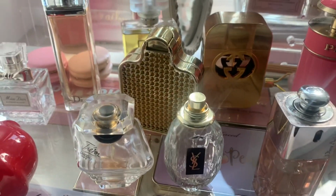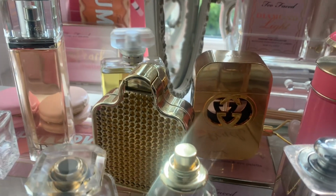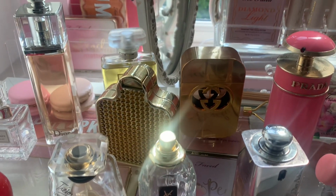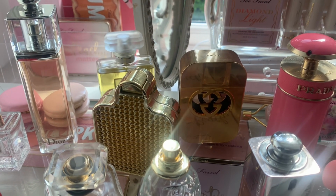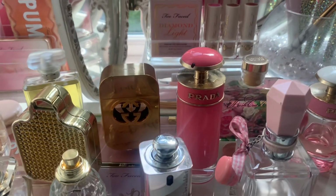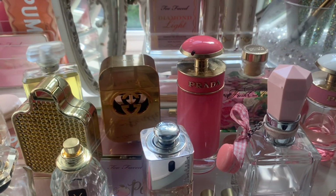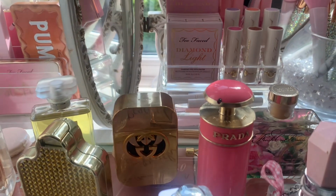Gucci. This Gucci, I can't remember what this one's called. Gucci Guilty, I believe it is. This is a scent that I fell in love with and then fell out of love with equally as fast. I'm not sure why. And then right here in the middle is Prada Candy. Oh sorry, yes it is Prada Candy.